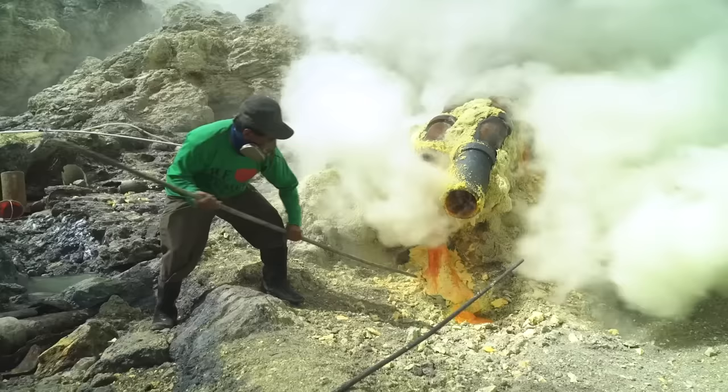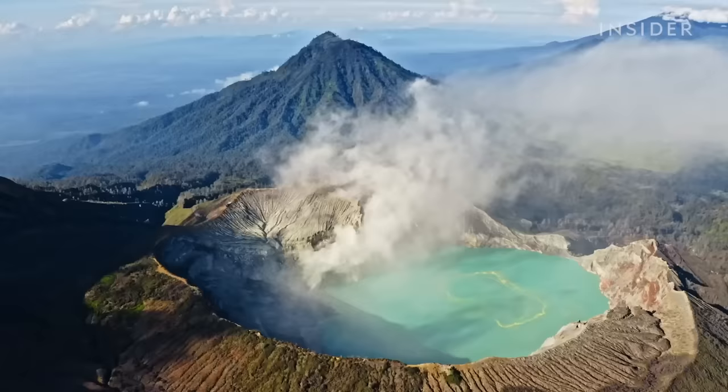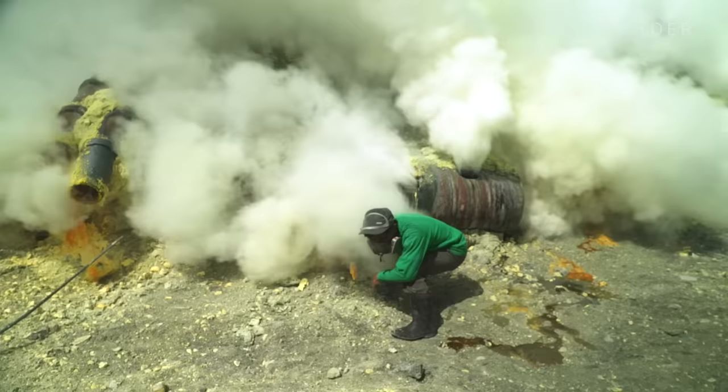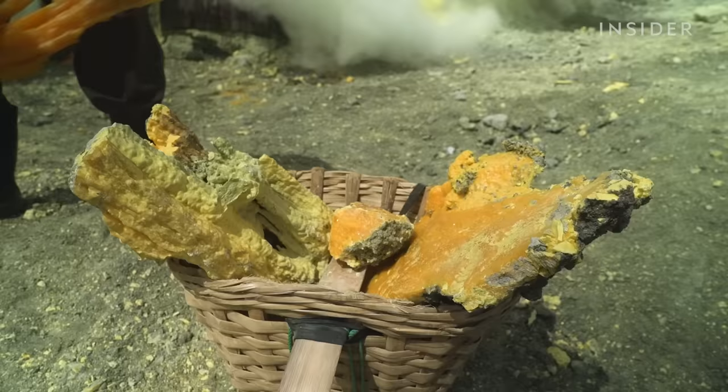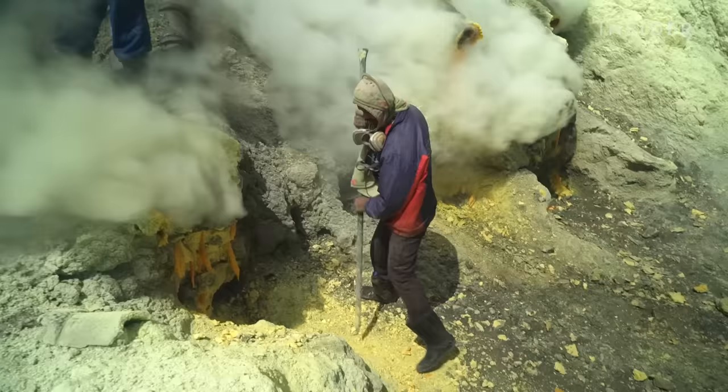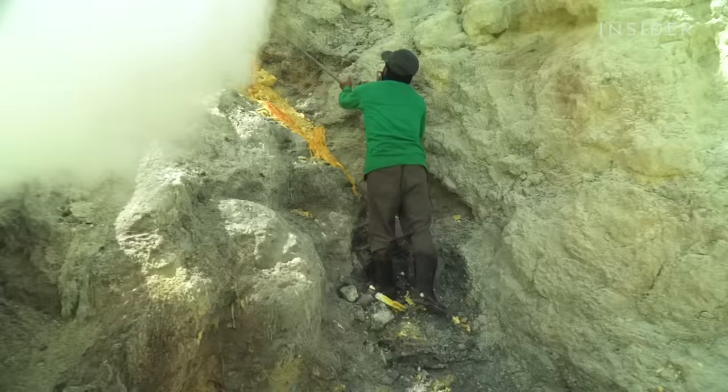Hundreds of miners work inside an active volcano here in Indonesia, battling toxic fumes all day long. They're mining sulfur, which locals call devil's gold. Working conditions here are so dangerous, many miners don't live past 50 years old.